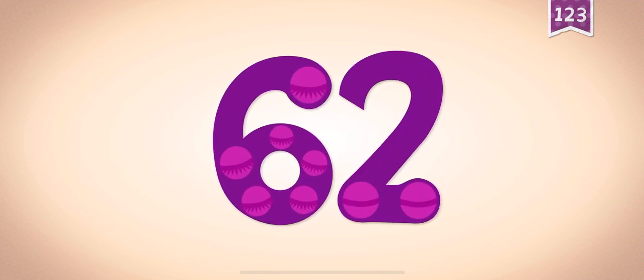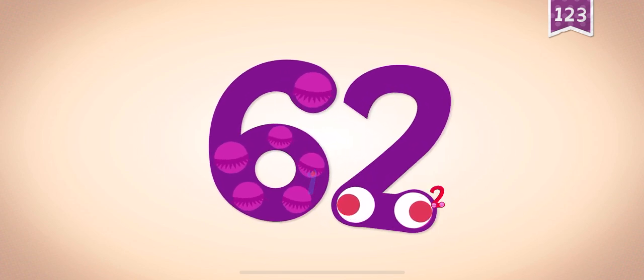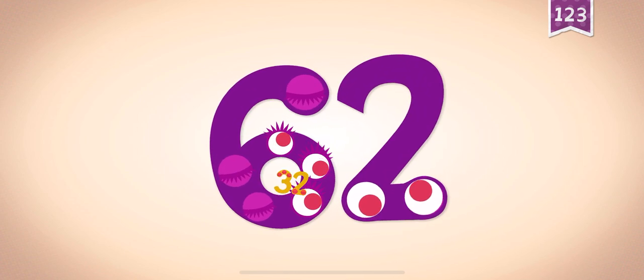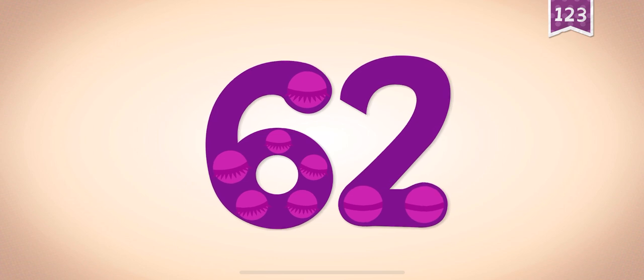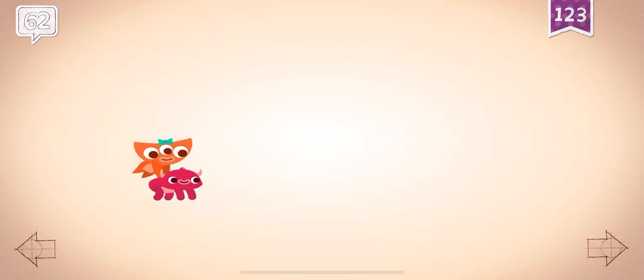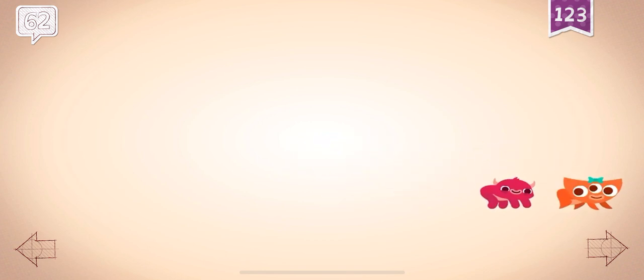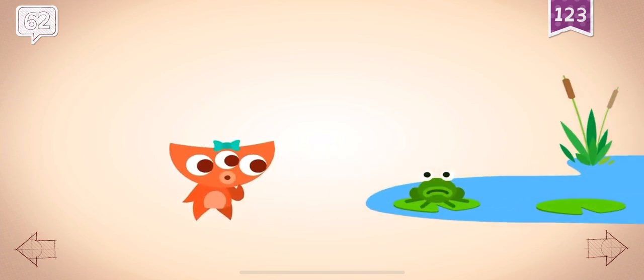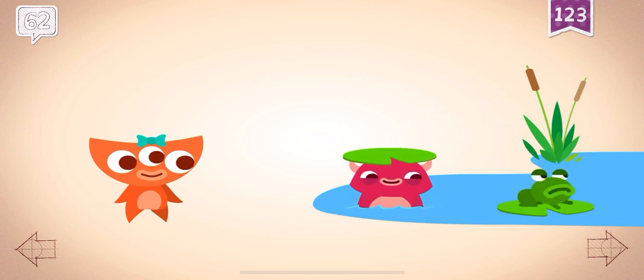22. 40 plus 22 equals 62. Touch the monster's eyes to wake it up. 2, 12, 22, 32, 42, 52, 62. Pinkerton and Abby leaped 62 times and couldn't go any further without being a frog.